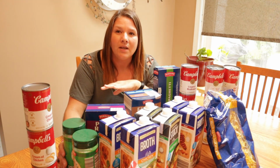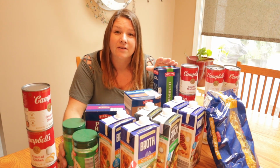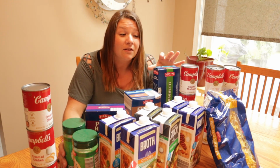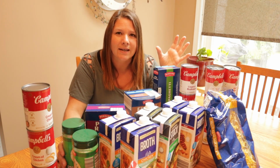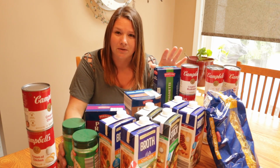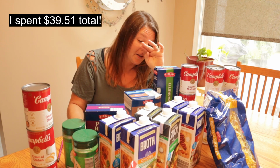I don't remember if I said, but the total cost of this was $5.78. So I got everything here for a total of $39.51, which I think is a pretty great deal. And these are staples that I feel like pretty much everybody has on hand at their home, and definitely will be used in our home. So that's it for week 2.